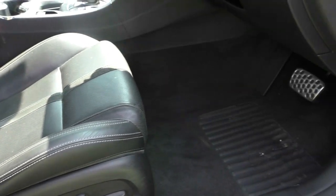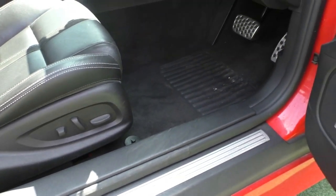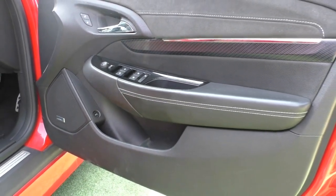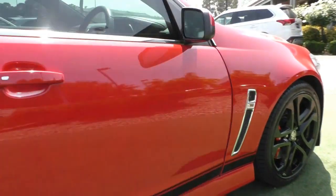Scuff plates, once again, where people get lazy, kick the door open, or even kick the guards on the door when they're getting in and out, there is minimal wear there. Even when people kick the door open, there is minimal scuffing along those doors. You can see the Bose audio on that speaker as well.